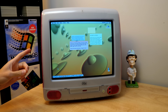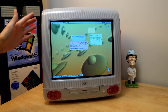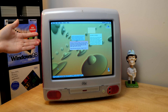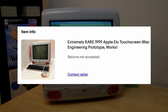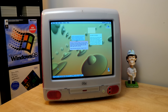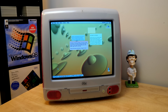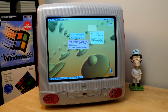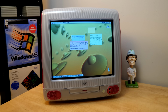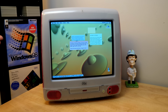So in today's episode we're going to be taking a look at what is probably the rarest Apple computer that I have in my collection. When I first saw this thing for sale on eBay about a year ago, I was pretty skeptical because the thought of there being a touchscreen iMac G3 seemed completely ludicrous. But my curiosity got the best of me, and after a really late night research rabbit hole, I found myself buying it for maybe a little bit more than I wanted to spend. But you know what? That's okay, because as you've already seen, it's got a frickin' touchscreen. This is a real thing, despite how crazy it sounds.